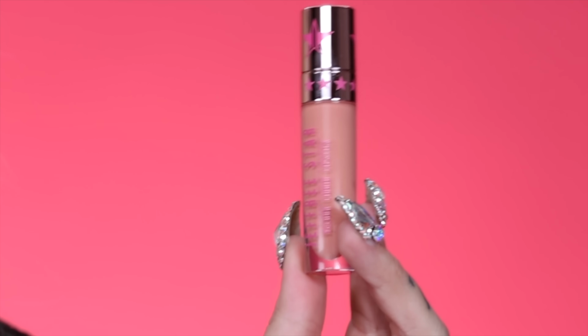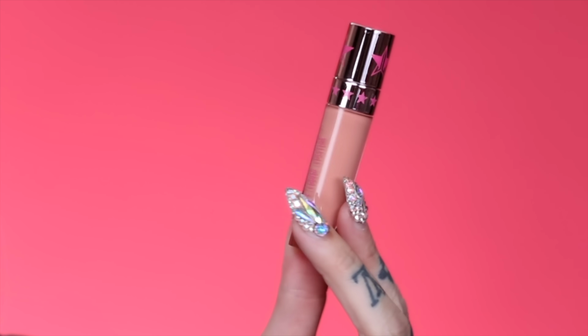The first shade is the lightest in the collection and it looks something like this. It is called Butt Naked and it is a gorgeous peachy nude. It is really light but also really stunning, and it just looks like, oh, let me show you guys what she looks like.